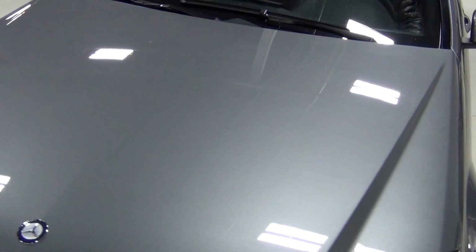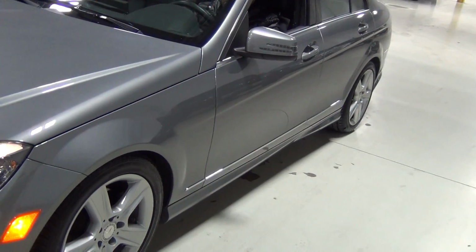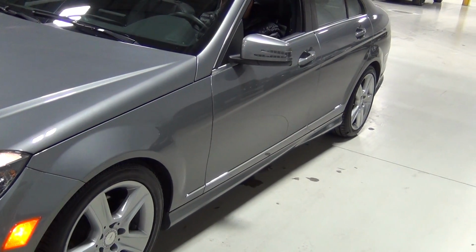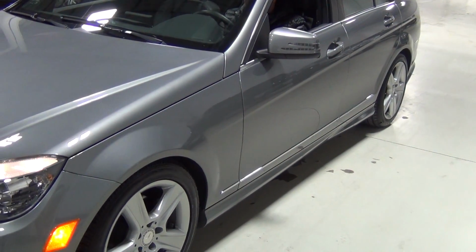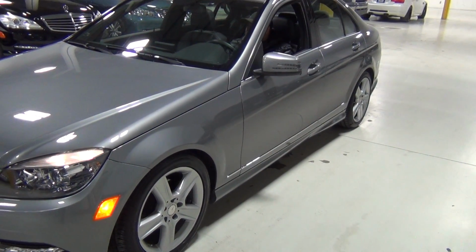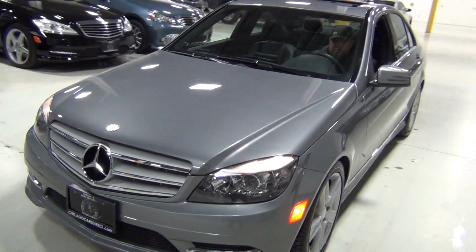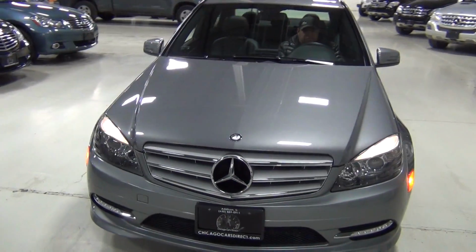This one's got the Sport package too. Sport package, I don't know if you can see this, but it uses wider rear tires and wheels. It sits a little bit lower and gets a little bit firmer suspension settings, but it's definitely still very, very comfortable. I'm a big fan of the Sport package on this car.